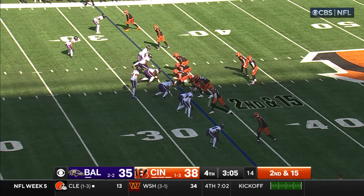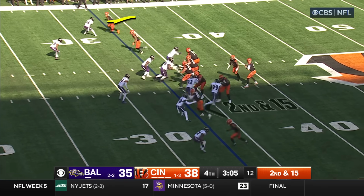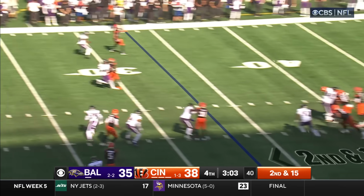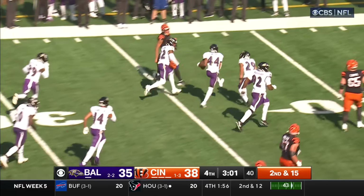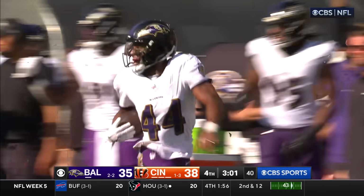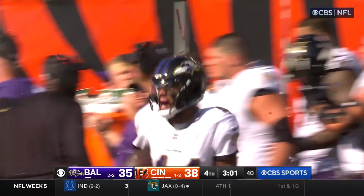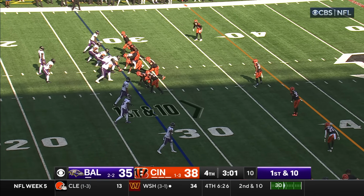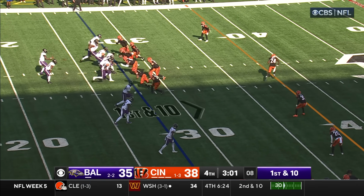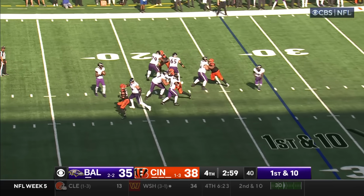Well, Chase going home for a one-on-one at the top of your screen here. Here goes Burrow. It's picked off! Intercepted by Humphrey! Humphrey's picked off the ball for the Ravens. And what was this defense going to do to stop or slow down the rushing attack of the Ravens? They've done a good job stopping the run, but not stopping the pass.